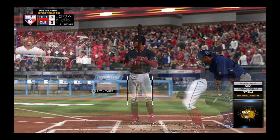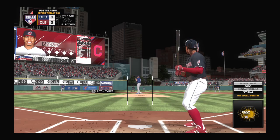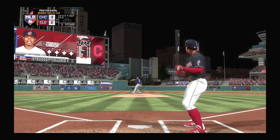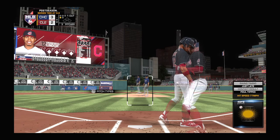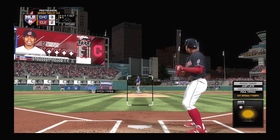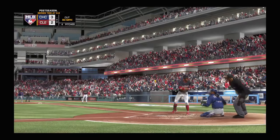Now batting, here's Francisco Lindor. He's working on a 1 for 3 thus far. Here's the first pitch, and he gets a piece here as this ball is fouled away. The 0-1, and no swing, apparently.